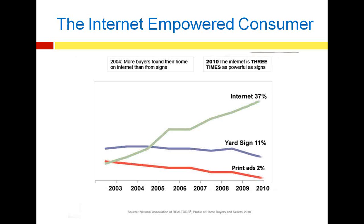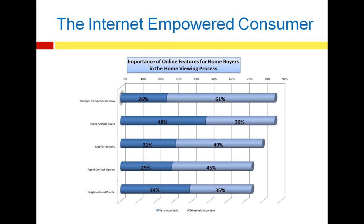I'm just showing here marketing. The agent is certainly a big part of that. They're 38%. But as we look at our marketing and what we're going to be doing to market ourselves and our properties, the 37% got bigger, yard signs got smaller, print ads got smaller. So this is huge. We need to be adjusting accordingly. And 90% of consumers are online first, I don't need to tell you that. That's where the shift of online has gone.